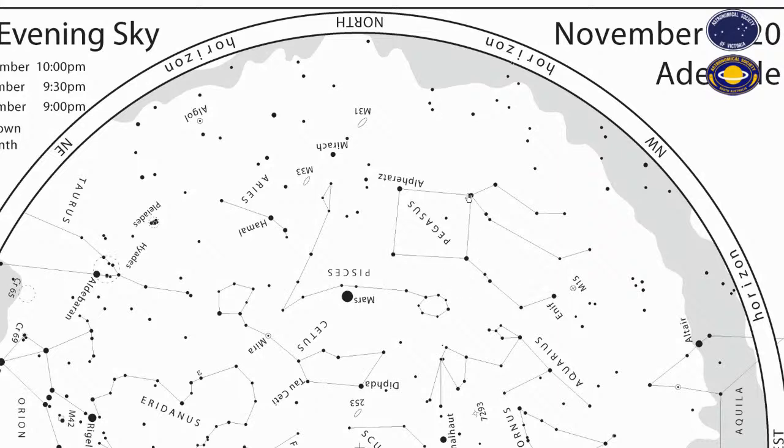The other very prominent constellation in the northern sky is Pegasus, the winged horse of Greek mythology. And the great square of Pegasus here is relatively easy to see, especially if you shade your eyes from street lights. That shouldn't be too hard to see. And at the bottom here are the hind legs of Pegasus, and we'll talk about this area in much more detail later on.